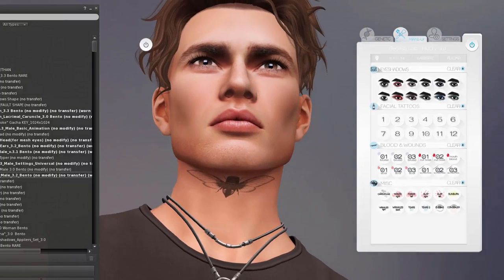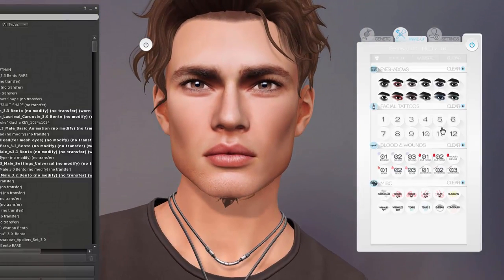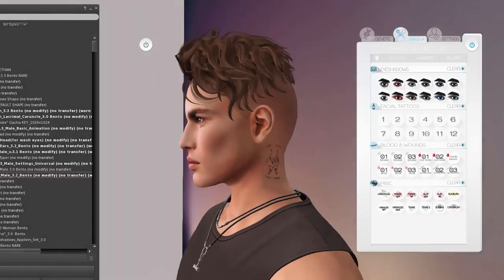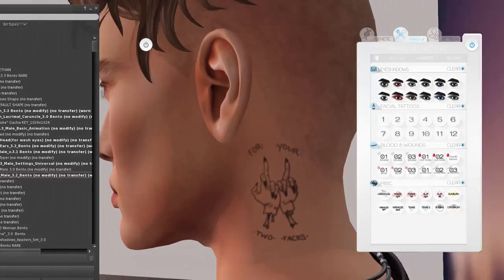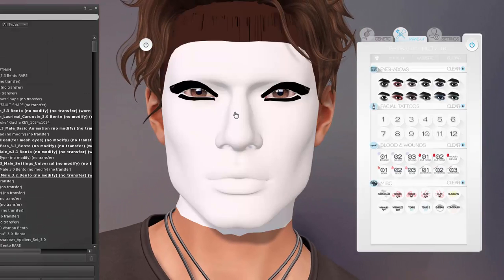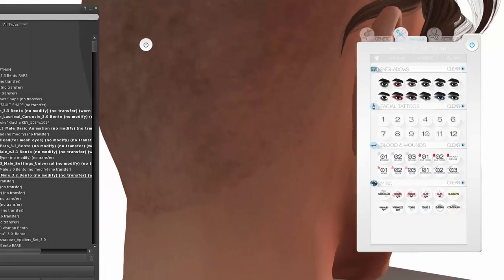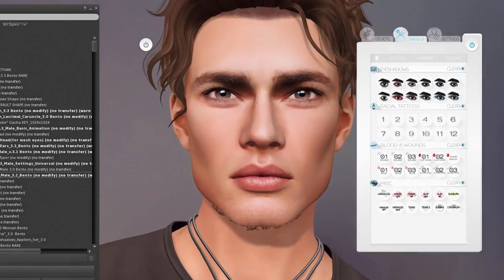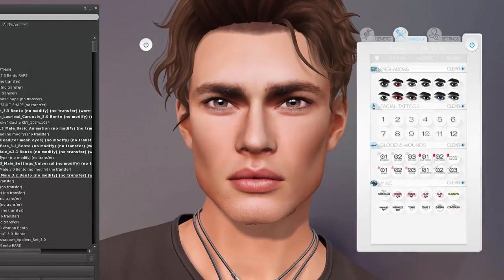Oh, this is the neck right here. And 11. Right here. And 12. A lot of fun options. Okay, this one's also under the neck, right, like that. A lot of options for different kinds of tattoos.